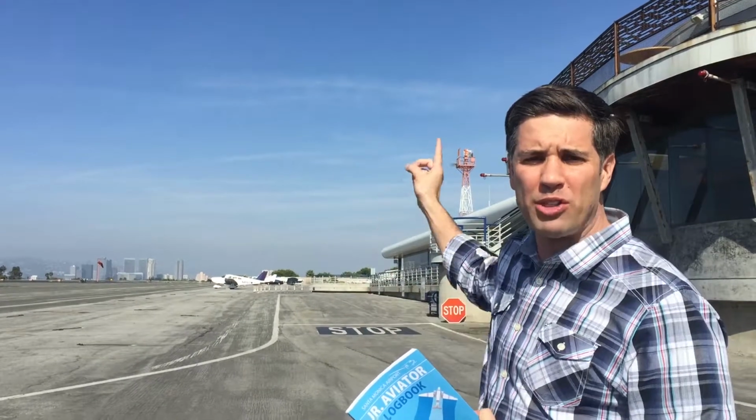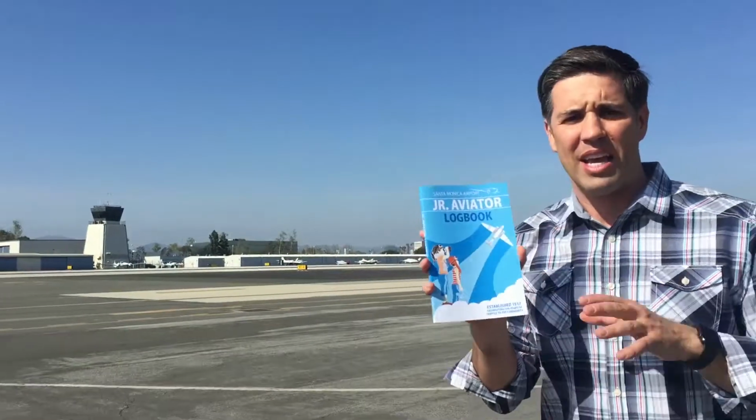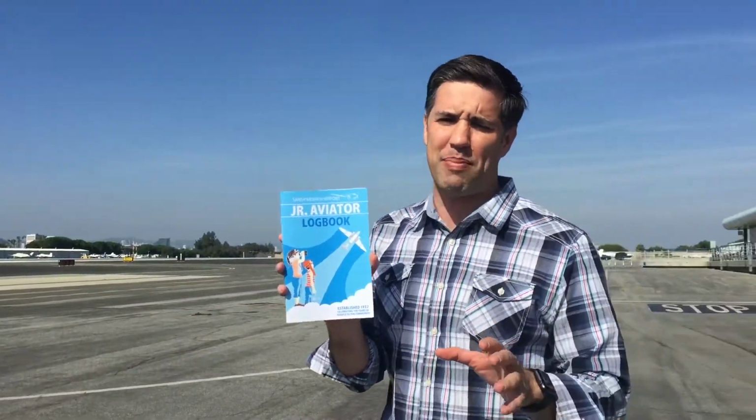I don't know if you can see it, but there's the observation deck right behind me. There's the beacon over there. There is the tower right over here. And if you've ever been to the Santa Monica Airport, this is the absolute perfect companion.